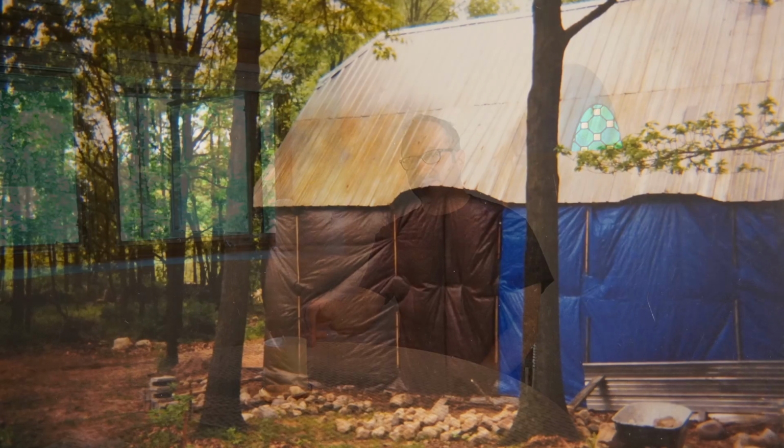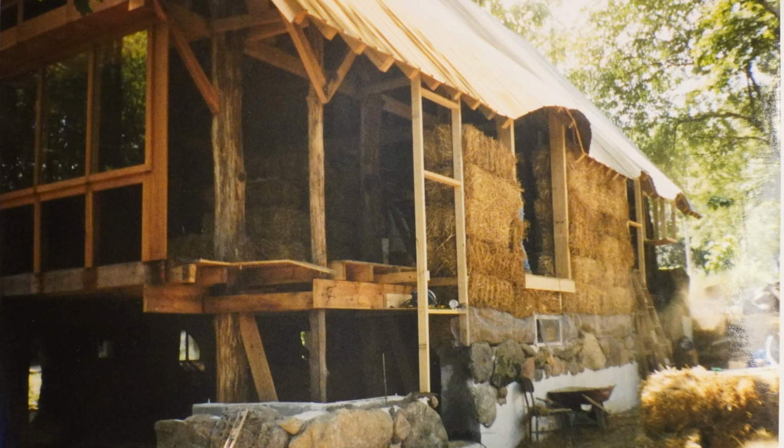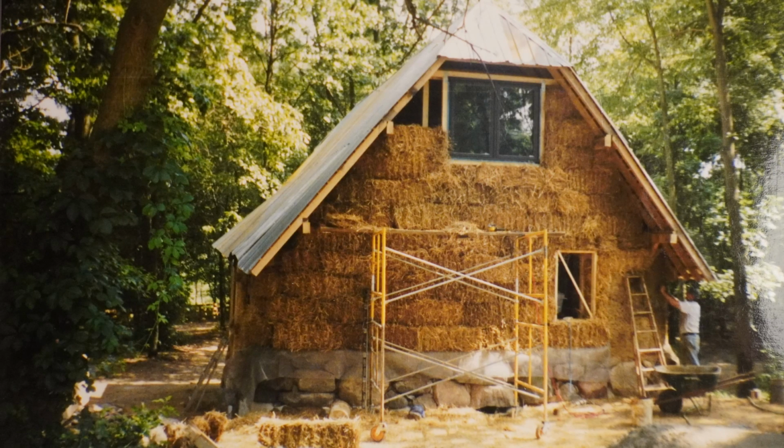After the cob workshop was finished, I continued working in the fall, and then for the winter tarped the house off and worked another job for a few months. In the spring, then, I moved into the house and kind of camped out for a summer while we were still building the next season, the straw bale wall.